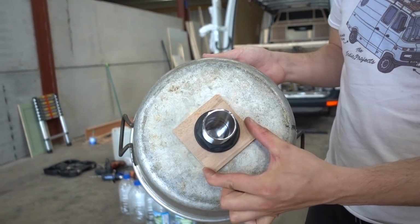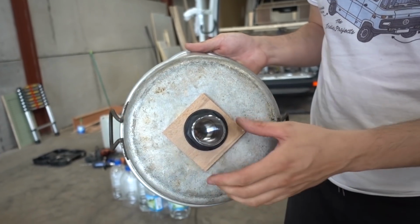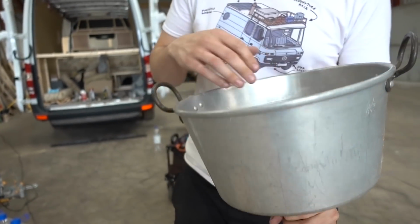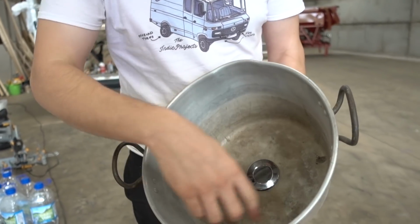So it worked. That's just our piece of wood under there, makes it a bit wider, and then this is super solid now. And because there's gonna be resin all the way on the inside, there's no way any water is gonna get through onto that piece of wood. So now we've just gotta clean it up.